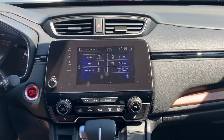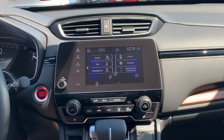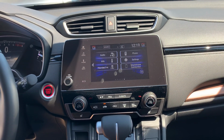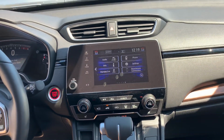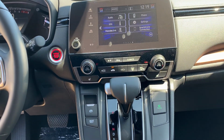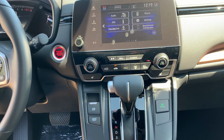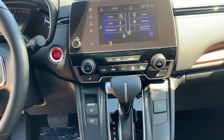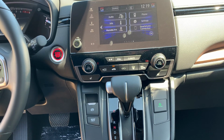Wood grain paneling on the doors, dash, coming around to your full touch screen. It does have Android and Apple CarPlay, Honda Link, Bluetooth connection, and so much more there. You do have driver and passenger heated seats. Your parking brake is right there up near your shift, so you don't have to be kicking any extra pedals down on the floor.